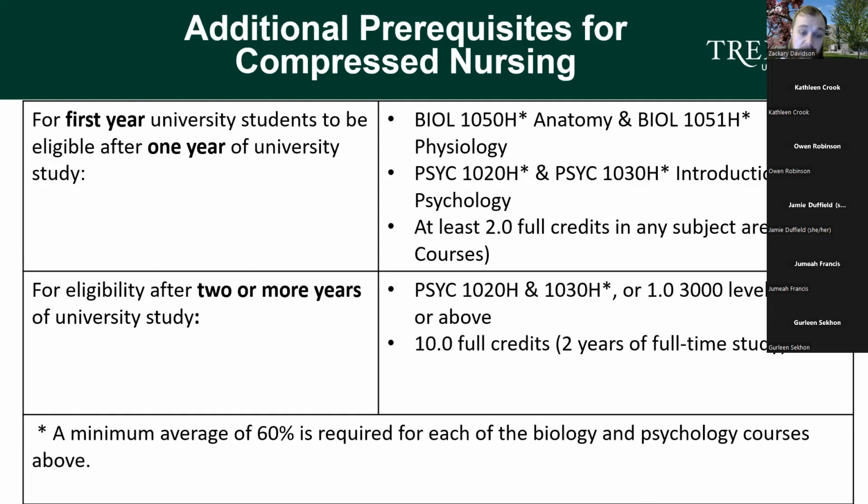Same goes with psychology: Psychology 1020 and 1030, Introduction to Psychology. Most of you have probably already registered for Psychology 1020. Now, when it comes to Biology 1051 and Psychology 1030, those courses would be offered in the winter semester. So if you haven't enrolled for those courses yet, we would really encourage you to do so, especially if you are interested in applying into the compressed program. So make sure you're getting yourself registered for those courses.